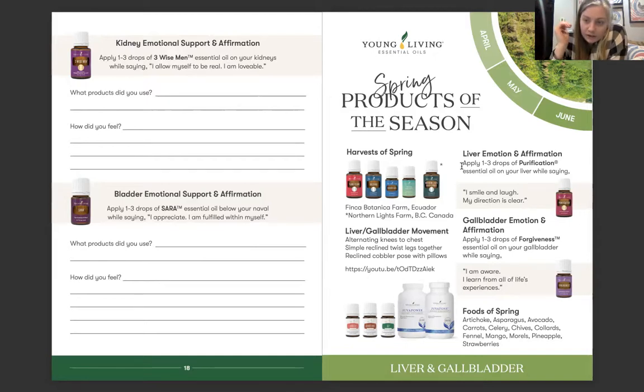So our liver emotion affirmation is purification. You're going to apply 1 to 3 drops over your liver while saying, I smile and laugh, my direction is clear. So whenever you're applying oils for your emotions, you can just add a few drops in your hand. Your liver's on the right side, kind of over your stomach. So you just rub it on and remember to repeat the affirmation, either out loud or in your head, while you're doing it. And your gallbladder emotion is forgiveness, and your affirmation is, I am aware, I learn from all of life's experiences. So I love that one.